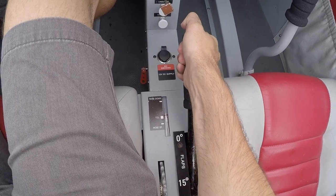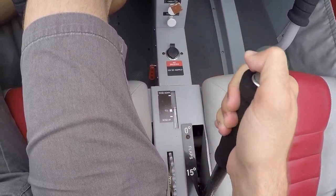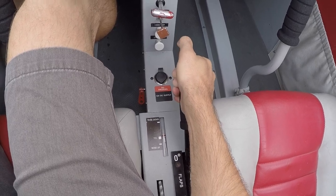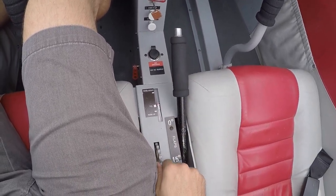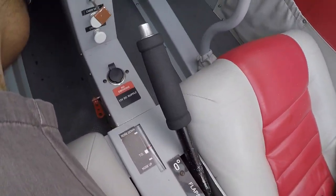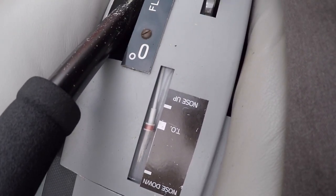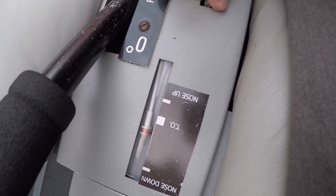Now I am showing you how to operate the flap. It's a manual flap extension with 0, 15, and 40 degree marks. And so left of the flaps, we have a trim tab. What I thought was really neat about the central console was that the trim tab actually had a window, so you can see where the takeoff and nose up and nose down directions are.